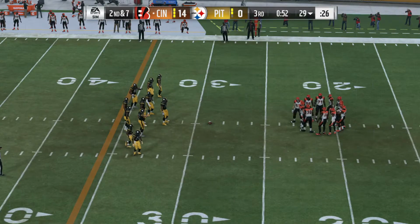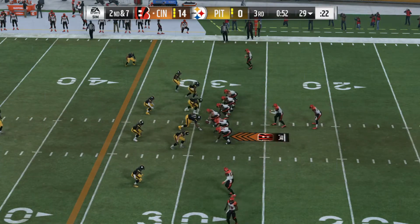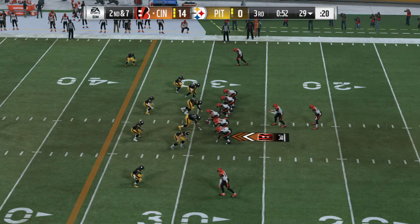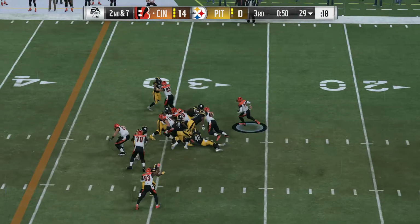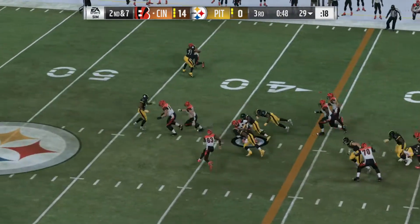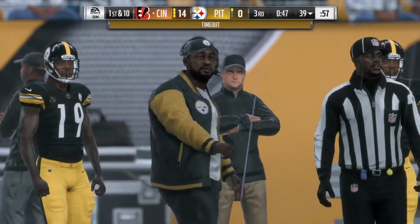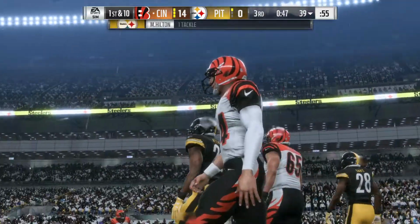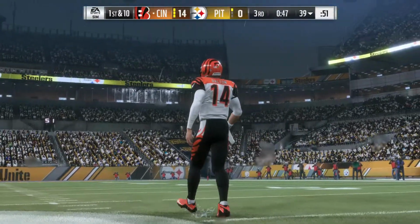Now it's second and 7. They'll go option to the short side. And now he'll tuck it and run. And the Steelers signal for another timeout. And that's going to leave him with just one timeout remaining, still in the third quarter. We'll see if that comes back to haunt him. We'll be back.